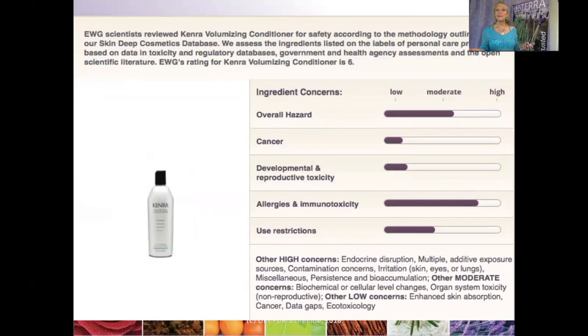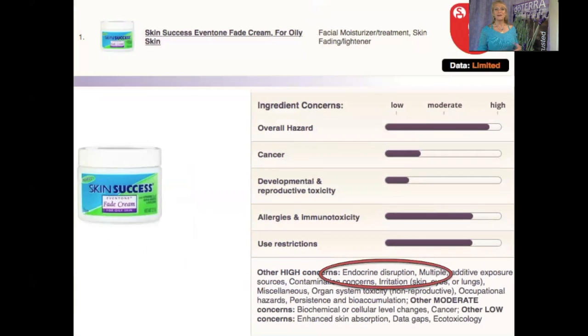Kendra, this is a volumizing conditioner. My mother used a volumizing conditioner her whole life because she didn't have real thick hair, and so she wanted to maximize the volume. But you know what? It disrupts the endocrine system as well. All right, so what does it really mean?